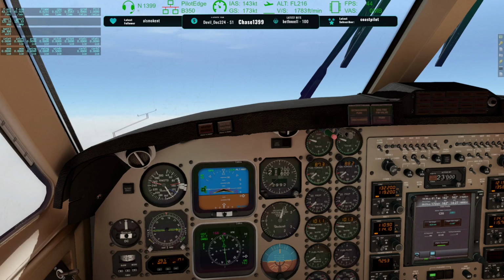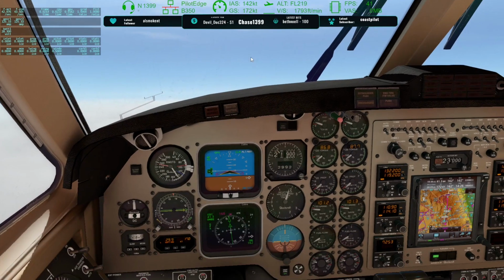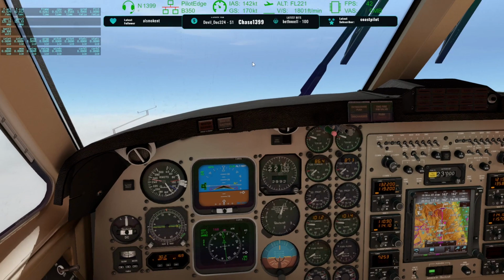Map, VNAV, I'm going to wait to do that till I get to our cruising altitude, and then I'll set up 1,500 feet per minute down, and that will give us our top of descent, which I'm guessing is probably like 10, 15 minutes.